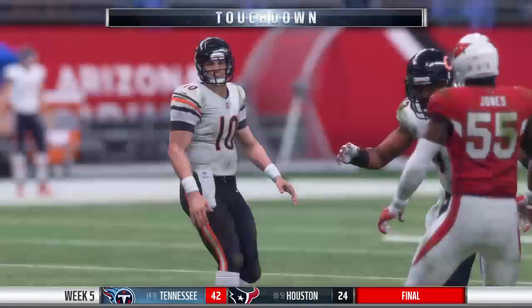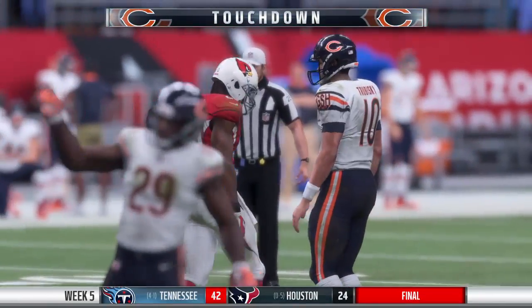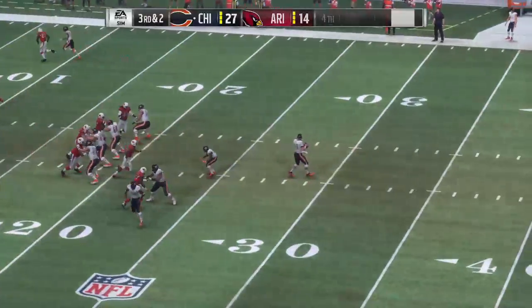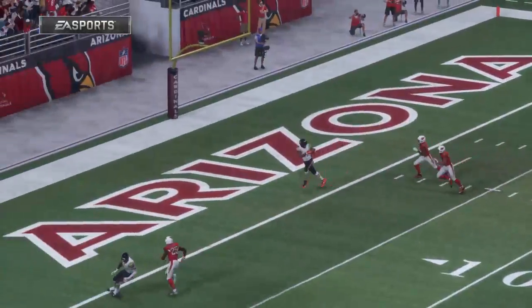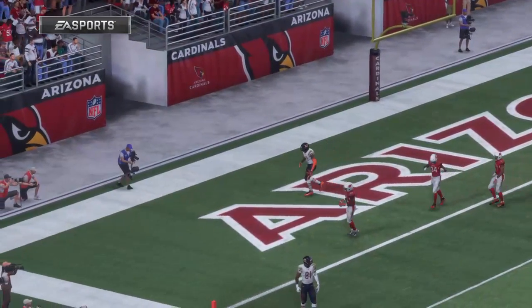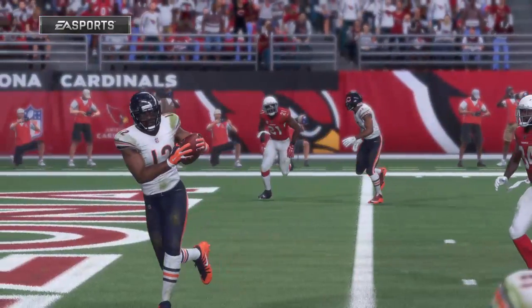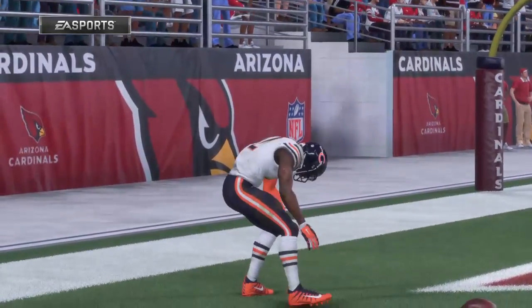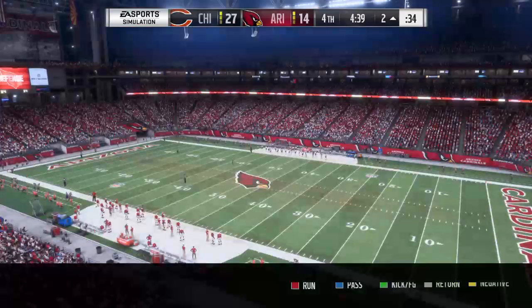Got his man, and it's caught for a Chicago touchdown. Josh Gordon, his 2nd touchdown on the season. And the Bears will add on to their lead. Partner, remember that old film of Peyton Manning going through the route tree with his great receivers in Indianapolis? I think we're seeing the result.